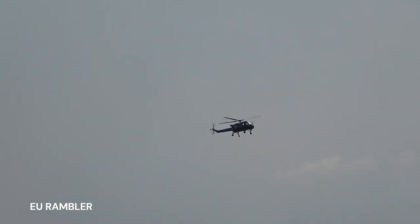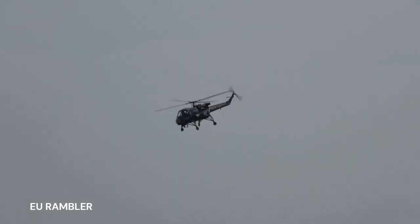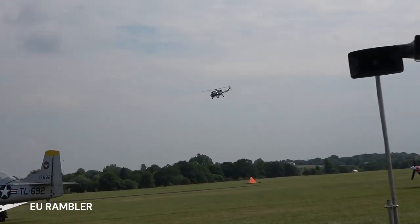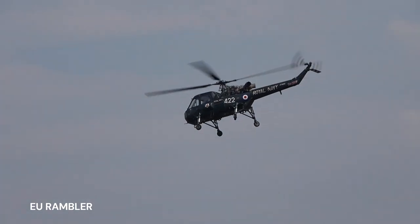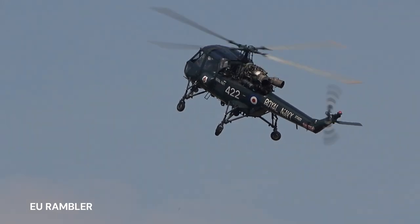There are several Wasps now flying on the UK Civil Register, along with their Army counterpart, the Scout, and they're a really popular private owner helicopter. It's actually quite a good way, one Wasp owner was telling me a few months back, of getting into historic helicopters if you're interested in them. Although it has certain complexities, it is a type that you can, if you have a helicopter license, quite readily learn to fly, learn the quirks of, and then gain a lot of satisfaction out of owning and flying.